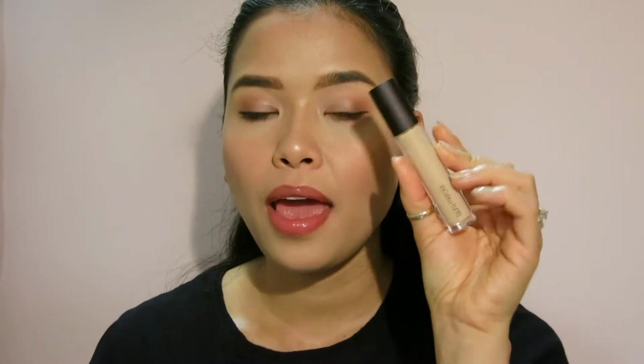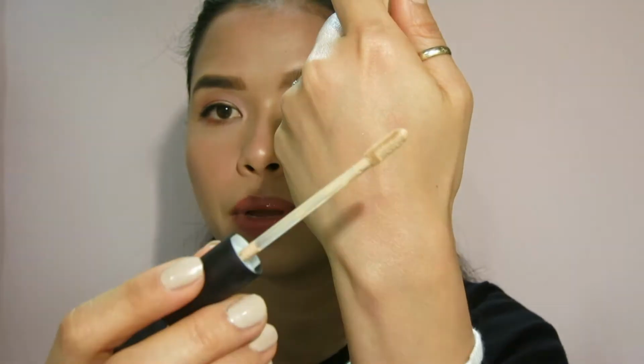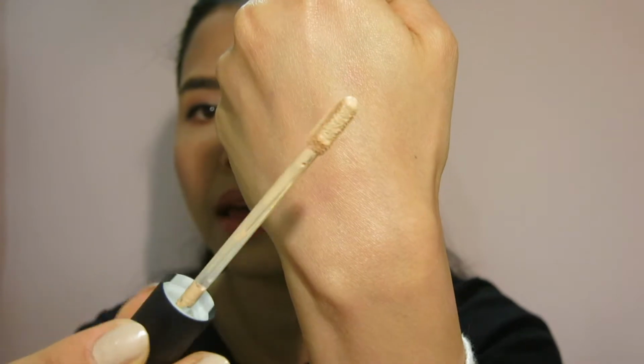And you're basically getting, let me see how much, 0.23 fluid ounces, which is not that bad. It's actually a lot, I'd say. And I love the smell of this. It smells like vanilla. It has a candy smell to it, and it's really pretty. And it comes with this kind of applicator. It's flat and stuff like that. It's not doe whatsoever. And I will insert a clip of how I use this concealer on my under eyes, and I'm wearing it right now.